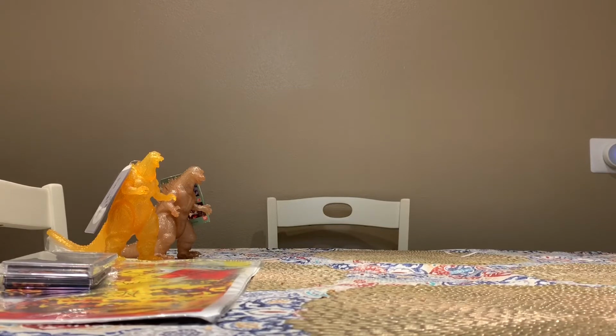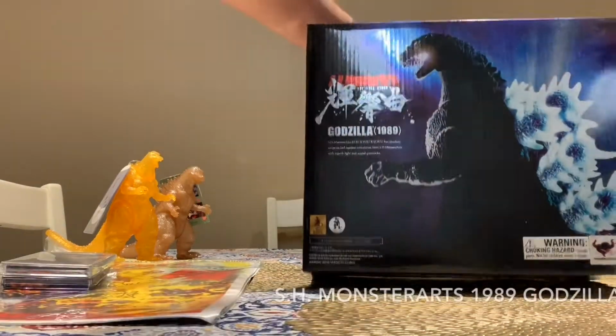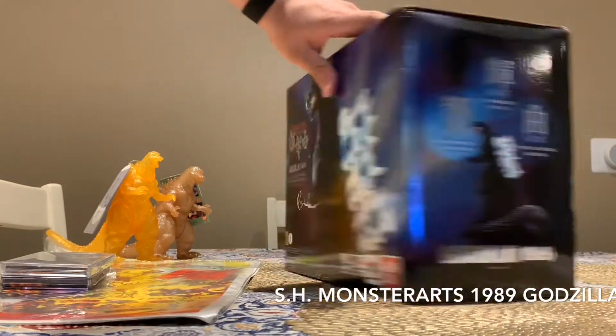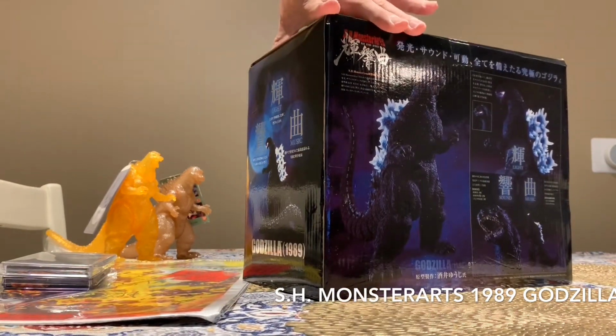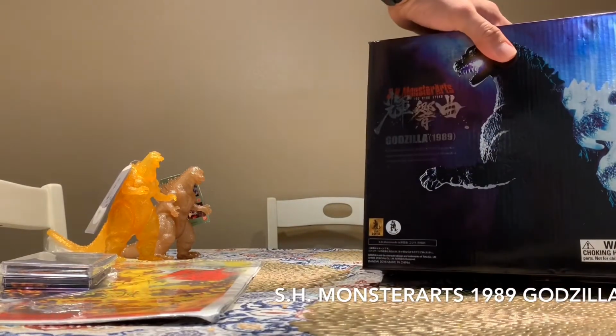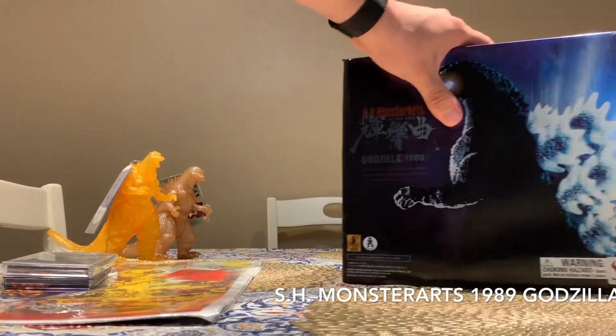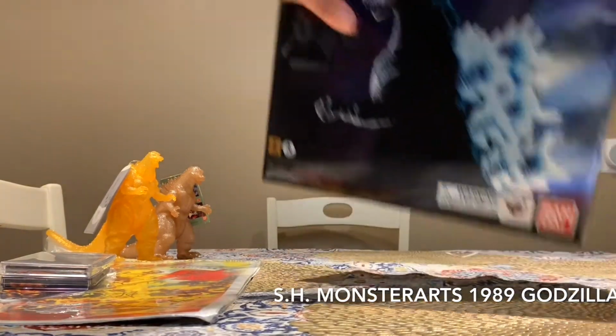And now that I do have it, I'm excited to actually play with it, put batteries in it. I got the MonsterArts 1989 Godzilla. I managed to open it and take a look at the figure himself, see if the condition is good, but I haven't really displayed him yet. He's still been in the box. I'm in the process of moving, so I haven't really taken anything out.